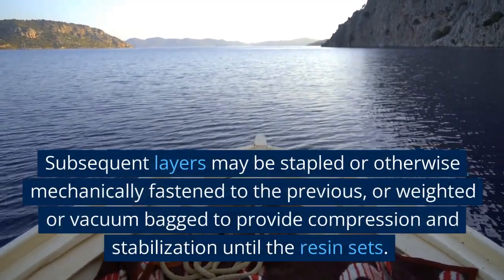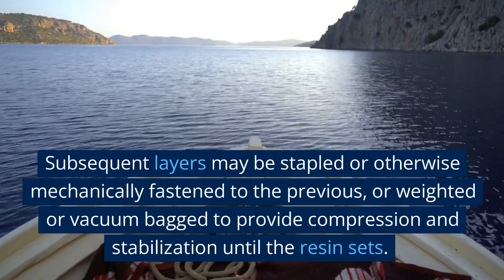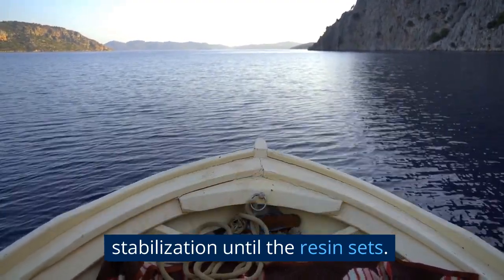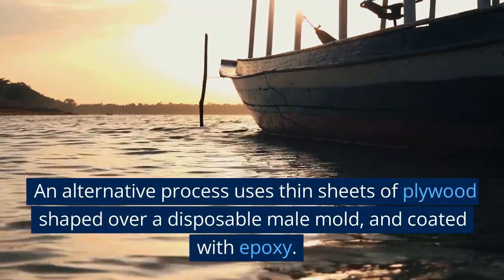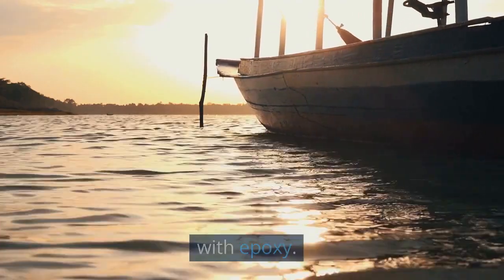Subsequent layers may be stapled or otherwise mechanically fastened to the previous, or weighted or vacuum bagged, to provide compression and stabilization until the resin sets. An alternative process uses thin sheets of plywood shaped over a disposable male mold, and coated with epoxy.